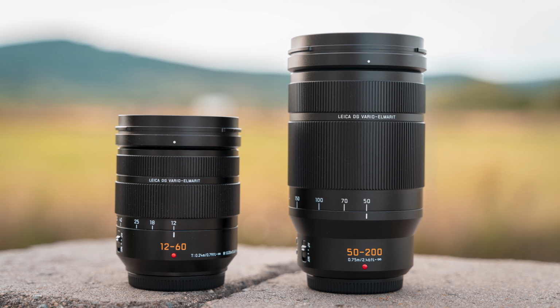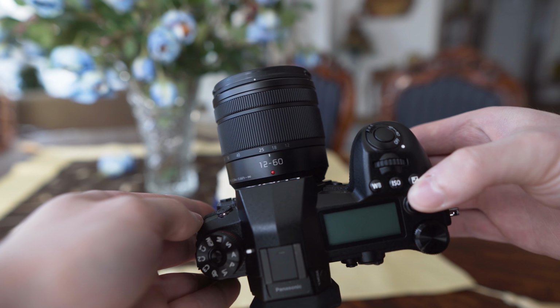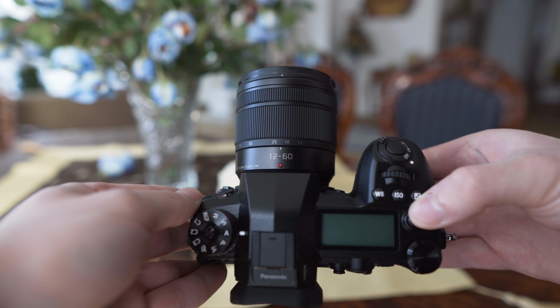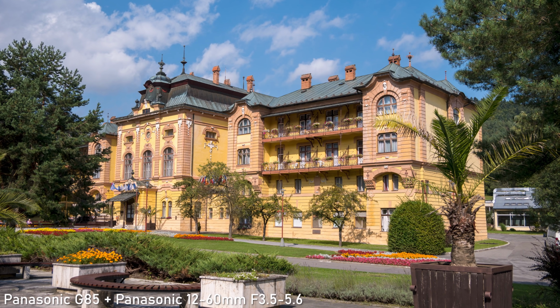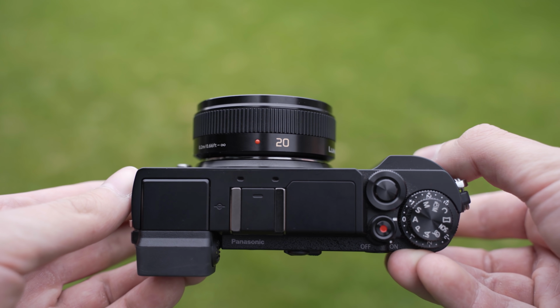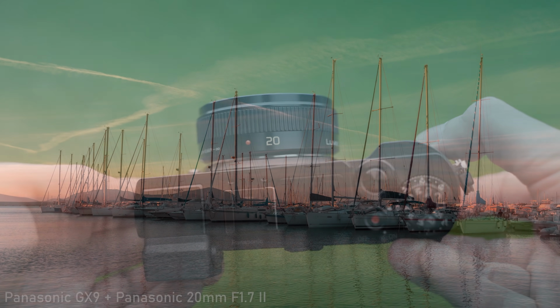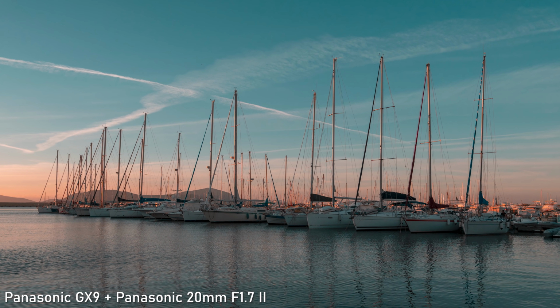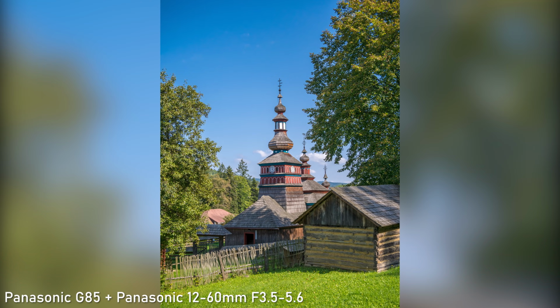Speaking about the lenses, just like with the bodies, the lenses can basically be divided into two separate categories. Panasonic makes a couple of really nice entry-level lenses, such as the 12-60mm kit lens or 20mm f1.7. These are small, budget-friendly, and they have decent optical characteristics. To be honest, they have some of that smartphone look, but they are good all-round entry-level choices.